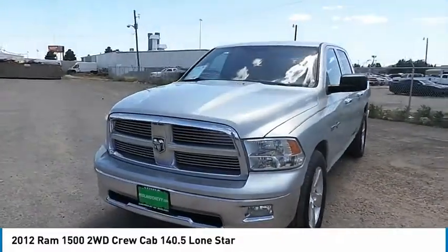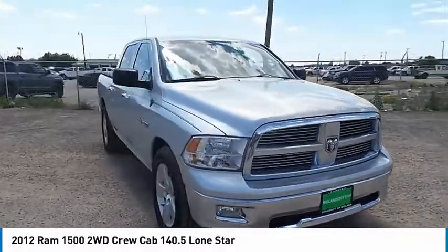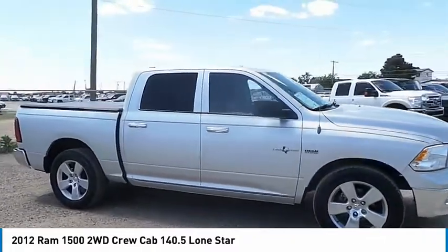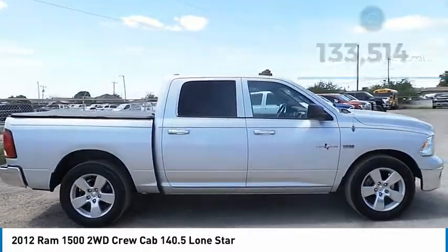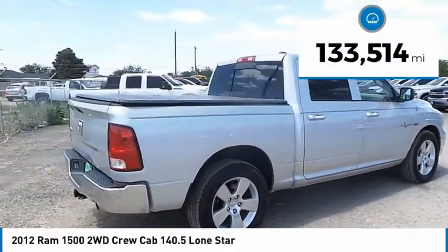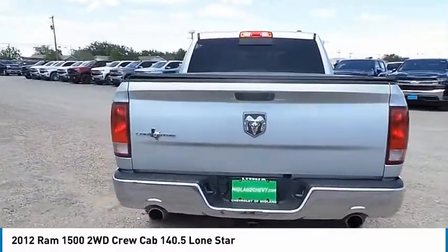Ram 1500 went against the Chevrolet Silverado, Ford F-150, and Toyota Tundra, which are all excellent trucks in their own right. The Ram took home the prize for its well-rounded strengths. This vehicle has less than 135,000 miles. A vehicle like this doesn't come along every day. Come in and get it before someone else does.